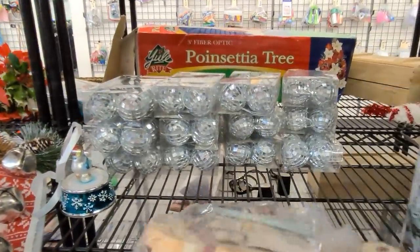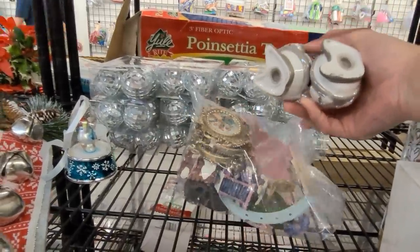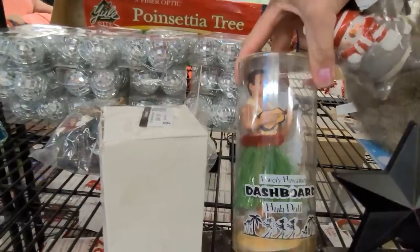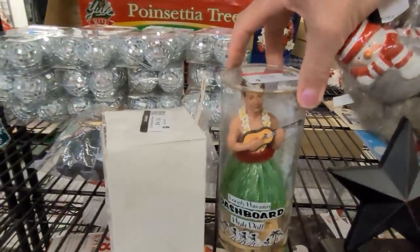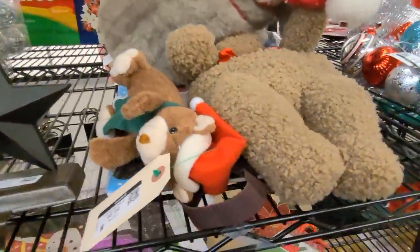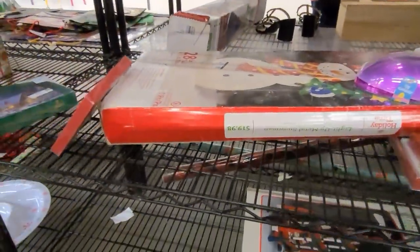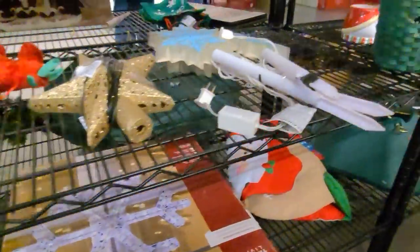Lots more decorations. Disco ball minis back there. Here's a baggie of goodies. Ooh, look at this guy. He is a hula doll. Not sure about that. I don't know that I've ever seen a hula man dancer. We'll bear him in mind. I should probably pop him in the cart. Let's see what else we can find.